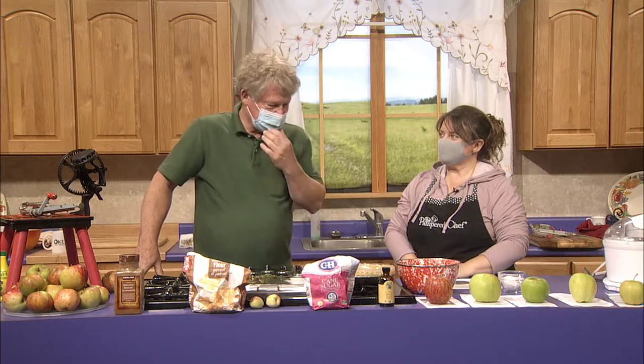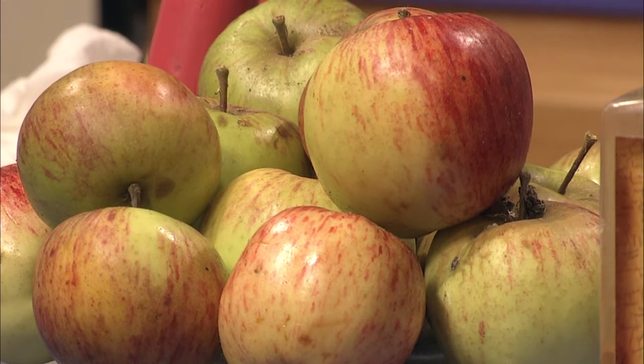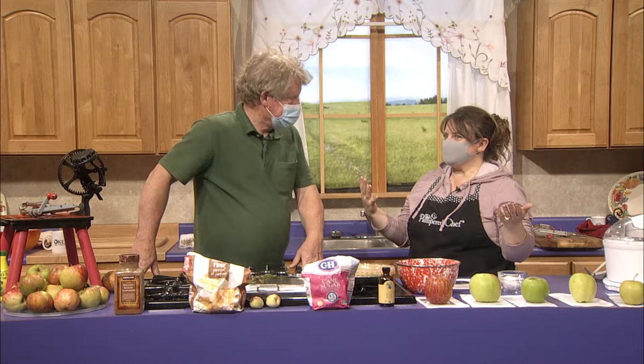On Tuesday, we focused on apples and varieties of apples and a little bit of the history of apples. And so today we thought we'd do something with those apples. Yes, and what's more special than making apple pie? Woo-hoo!